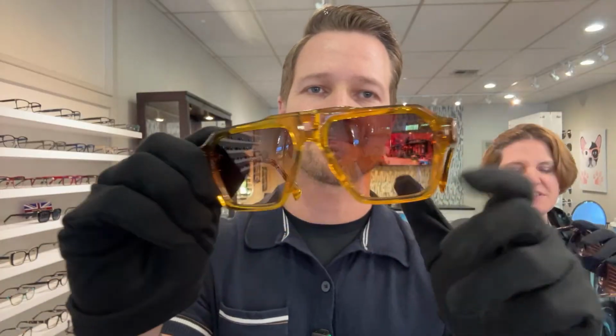This one is a 5717. Now 57, that does look big, doesn't it? And that is big, that's a big size.